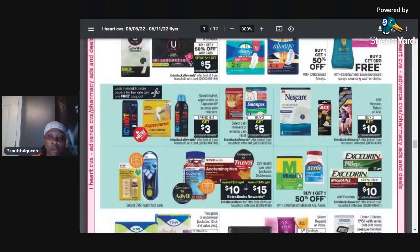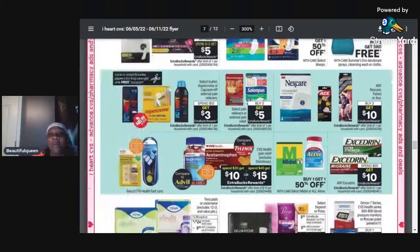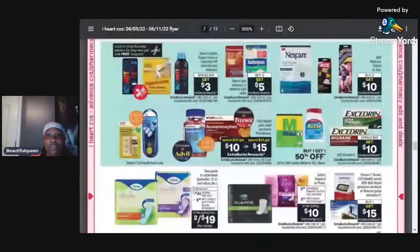We know we have some paper coupons for the Summer's Eve. Okay, we got spend 12, get a $3 Extra Buck. Select Icy Hot, Aspercreme, or Coppertone external pain relievers. And you know we're getting a buy one, get one free on the Icy Hot. And we get a buy one, get one free on the Aspercreme, I believe.